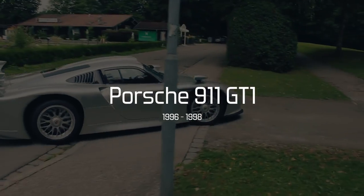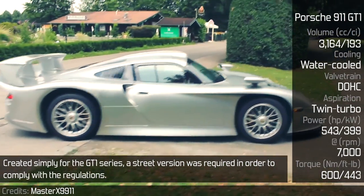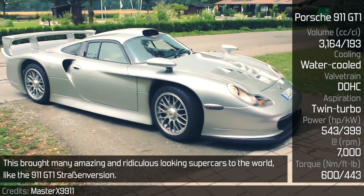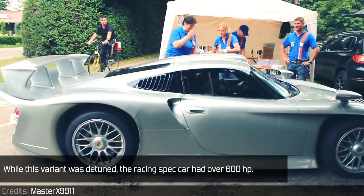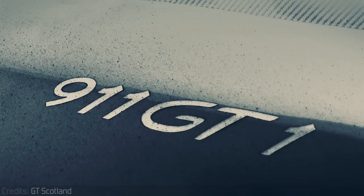Porsche 911 GT1. Created simply for the GT1 series, a street version was required in order to comply with the regulations. This brought many amazing and ridiculous looking sports cars to the world, like the 911 GT1 Straßenversion. While this variant was detuned, the racing spec car had over 600 horsepower.